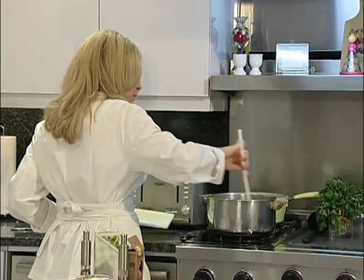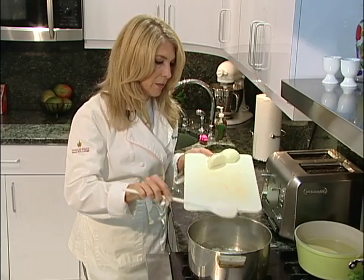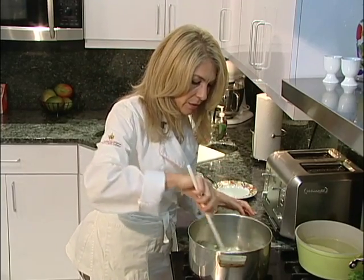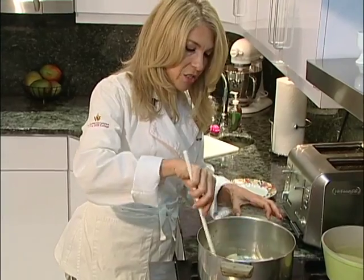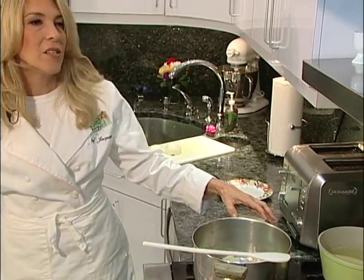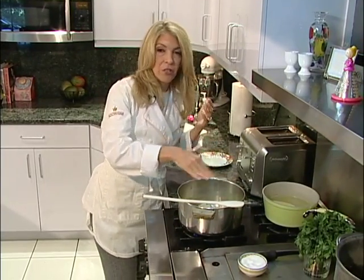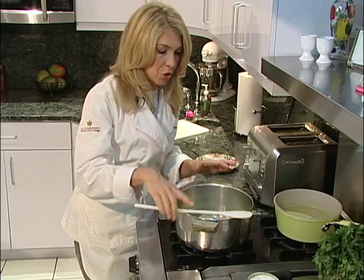Once the butter is melted, I'm going to add my onions. And this can saute up. You want your onions nice and translucent. And this is where you would put a pinch of salt. Did you see that? A pinch of salt. Not a ton, a pinch.